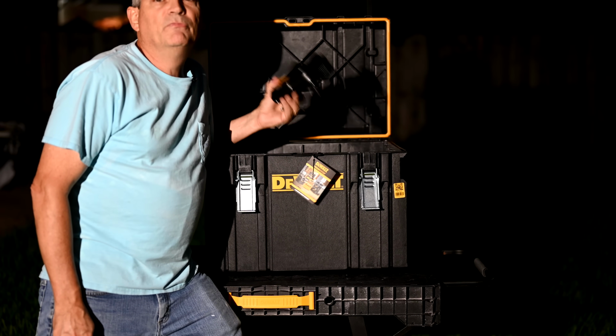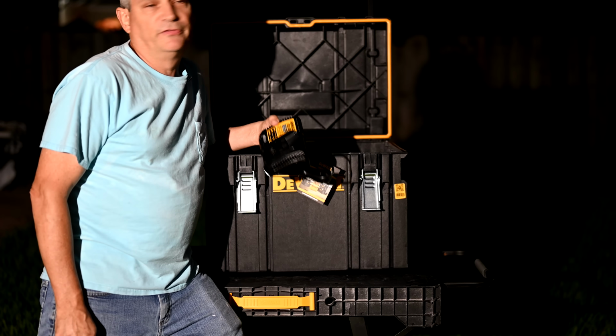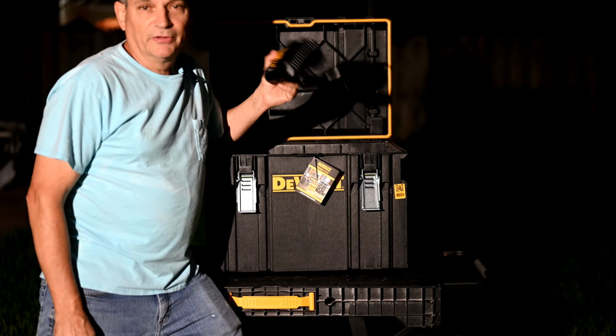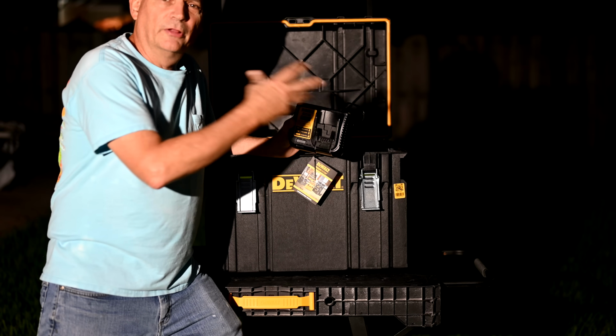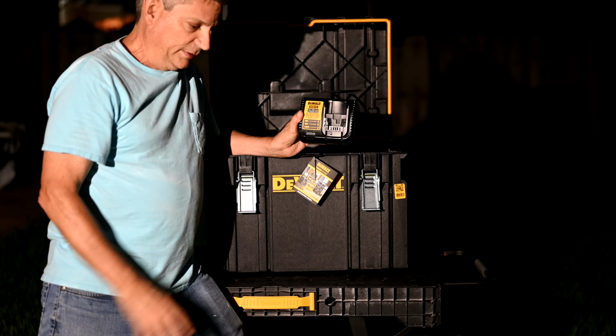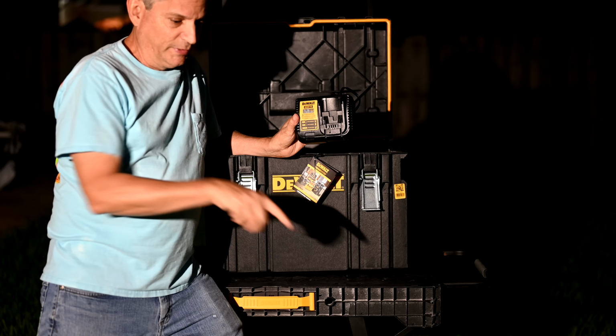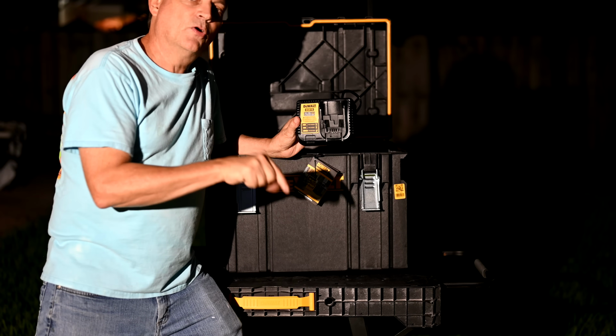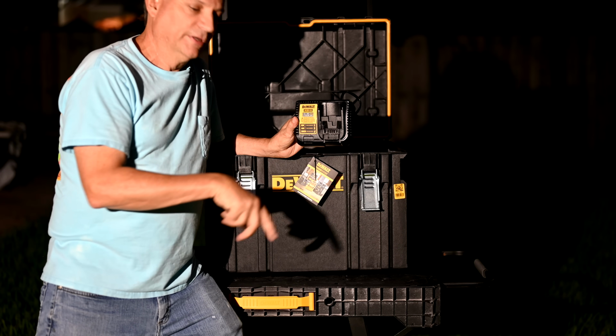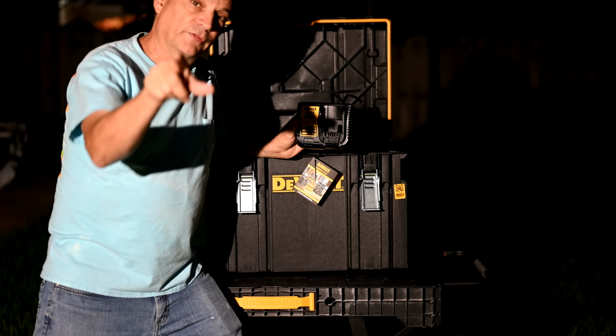And gosh, I got a million of this model here. I've got like half a dozen I need to put up on eBay because I've collected up so many of these. You know, it would have been even sweeter if they included one of the newer yellow chargers as well, or maybe even a Flexvolt battery would have been sweet because you have the Flexvolt Advantage. See, you see how they get you? Because now you have to go buy a Flexvolt battery if you want to take advantage with your Flexvolt Advantage.